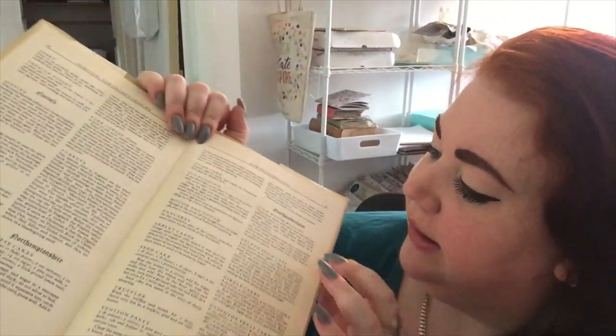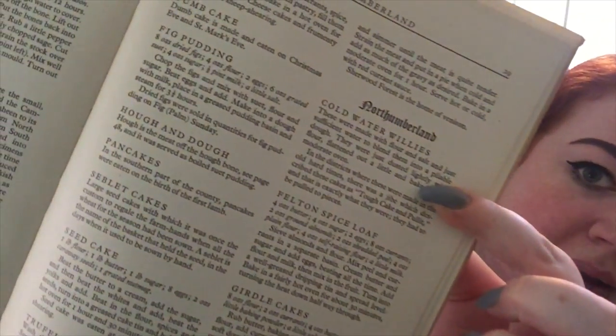I do have some books I wanted to show you to hack to pieces for junk journals and junk journal kits. This one's an old recipe book, from around the British Isles. I don't know what year it is. 1950, and it's got some really beautiful pages like this, and it's also got some really hilarious recipe titles like this one. Anyways, so that's going to be hacked apart for junk journals and junk journal kits.